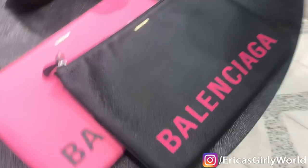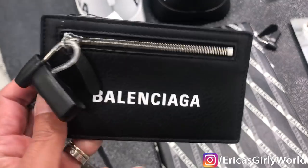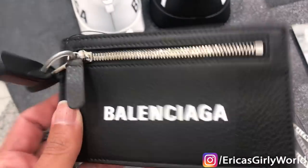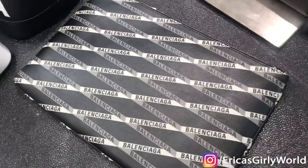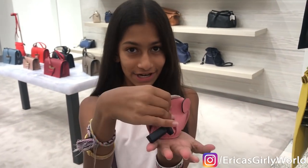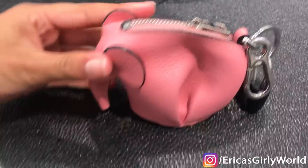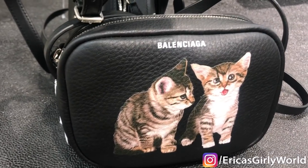How cute, the Balenciaga pouches. Look at them, to carry around. Look at the cute card holder. I like that. Oh, look at the bag. Another pouch. There's some hand sanitizer, put it in your purse. So cute. That's from Louis Vuitton, guys. Look how cute, the little elephant. That's their signature. And look at the Balenciaga kitties.